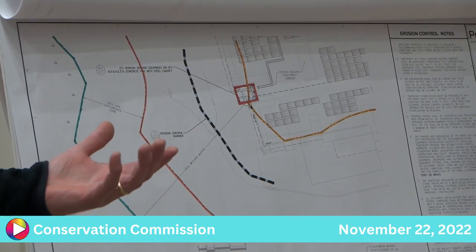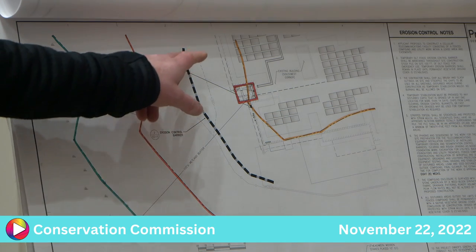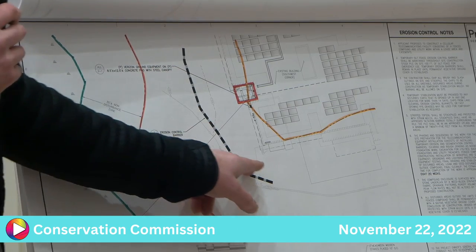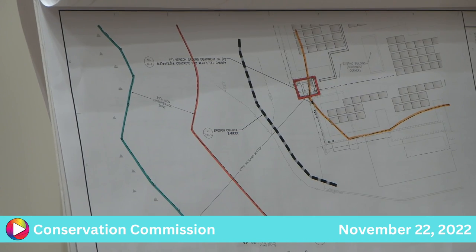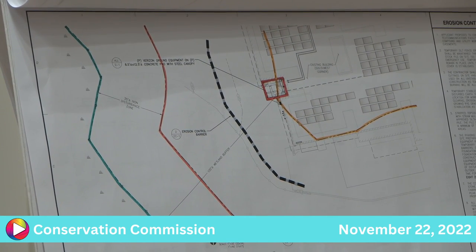It'll be a concrete slab with some equipment cabinets housed on top of it, surrounded by a security fence. We'll also install erosion control measures, either straw wattles or silt fence, just to make sure that there's no adverse effect to the nearby wetlands. So we feel that the project represents minimal activity within the buffer zone, and we'd request a negative 3 determination for the project. And with that, I'll open to any questions.